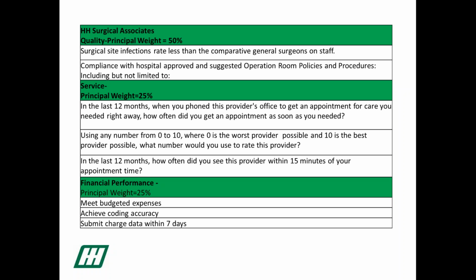We evaluate if they meet budget expenses, achieve coding accuracy. Huntsville Hospital just recently went through a coding audit, and so we looked at those results per provider, and we are fixing to actually share those results with the providers to see what kind of improvements we need to make. And also we want to make sure that our providers are submitting their charges within 7 days, whether it's in the inpatient world making rounds or also in the outpatient world, so that we can get our billing out the door like we need to.